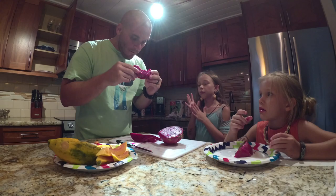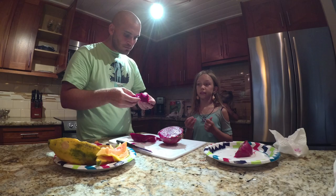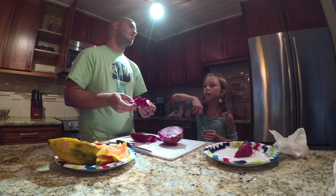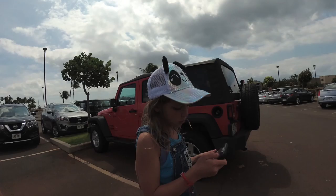Are you sure this isn't pomegranate? You know, pomegranate has little seeds in there. This is dragon fruit. It tastes like pomegranate. I would recommend it if you really like fruit that has seeds and is a little bit crunchy. It's like a mixture of soft and then it has the seeds. Kiwi, yes.